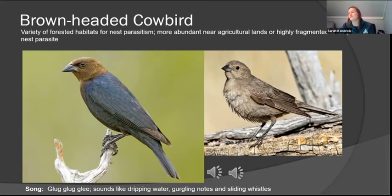So the males have this brown head, a black body. The females are just drab brown. They're more abundant near agricultural lands because they leave their eggs in the morning in some poor sap's nest, and then they go forage most of the day, generally in open or ag fields.